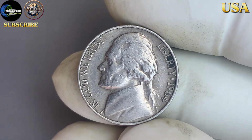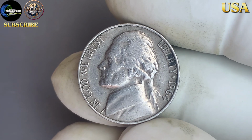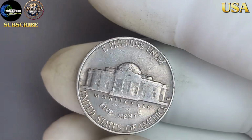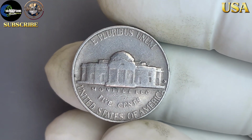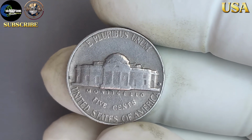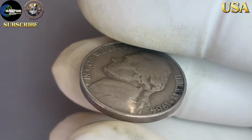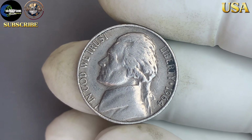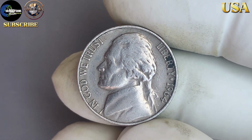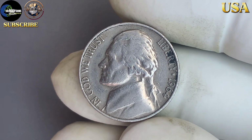2. 1964 D re-punched mint mark, RPM. Some 1964 D nickels feature a re-punched mint mark, where the D mint mark was stamped twice, creating an overlapping effect. These errors are highly collectible and can command premium prices in high grades. 3. 1964 off-center strikes. A few 1964 nickels were struck off-center, meaning the design was not properly aligned during minting. The more off-center the strike, the rarer and more valuable the coin becomes. A 50% off-center strike with a full date visible can be worth hundreds or even thousands of dollars.